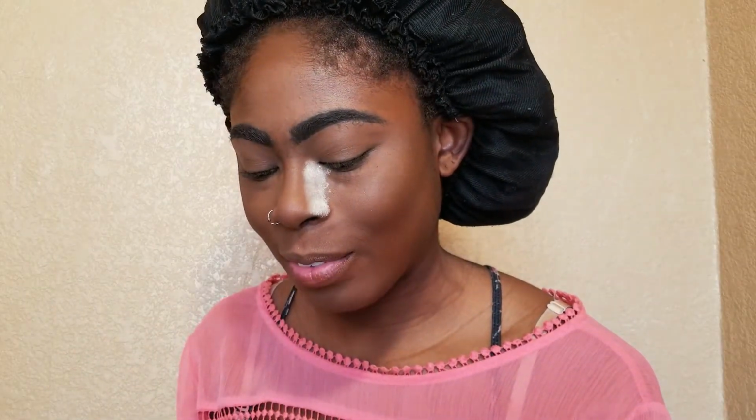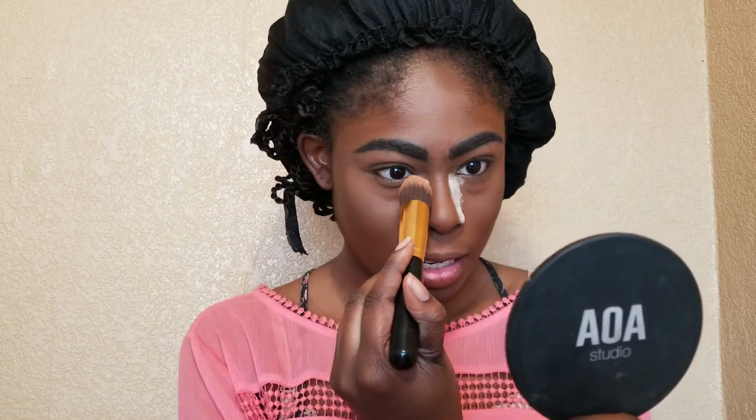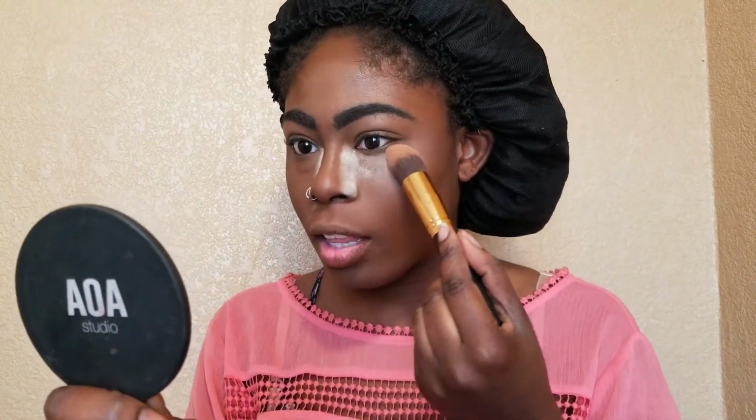Everybody should know this trick, guys. Okay? Just gently apply yellow translucent powder on the sides of your nose. Let it sit for a little while. Yo, nose contour on a 10, on a thou.